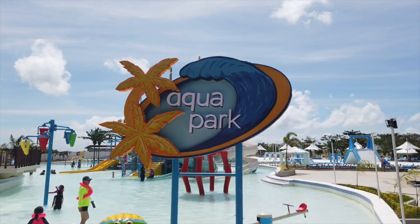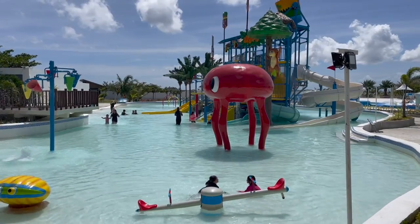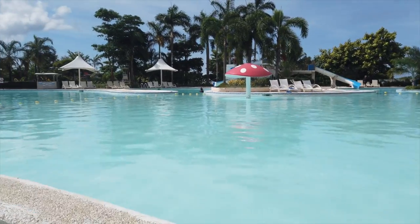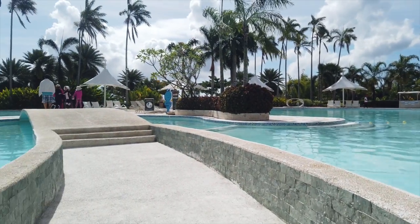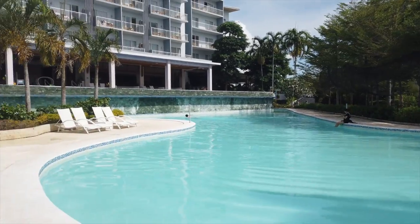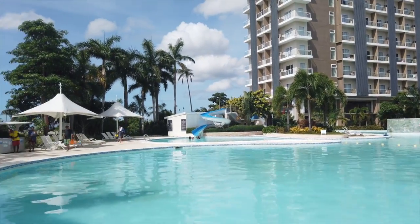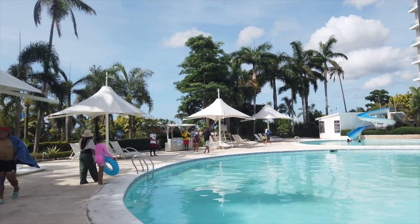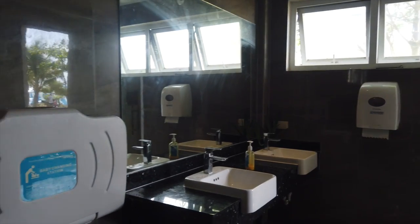Last hurrah before we go. While the kids were still swimming, Real already checked out our room even if we planned to go home in the afternoon. Solea allows guests to also use the pools even after checkout. Thank you, Solea. Even without a room, changing your wet clothes is not a problem because they have a shower or changing area near the pool.